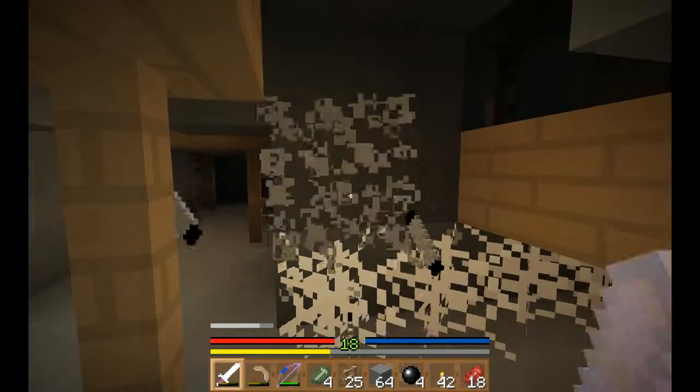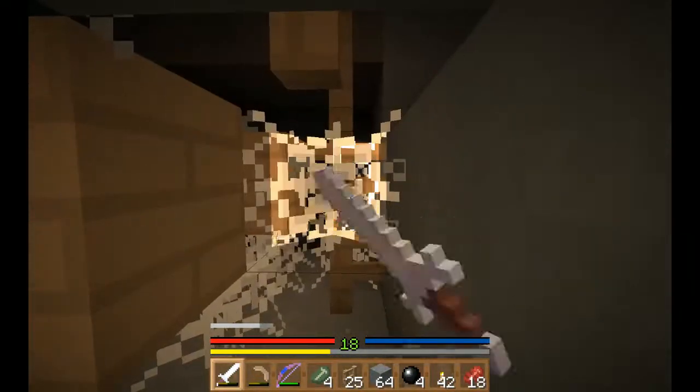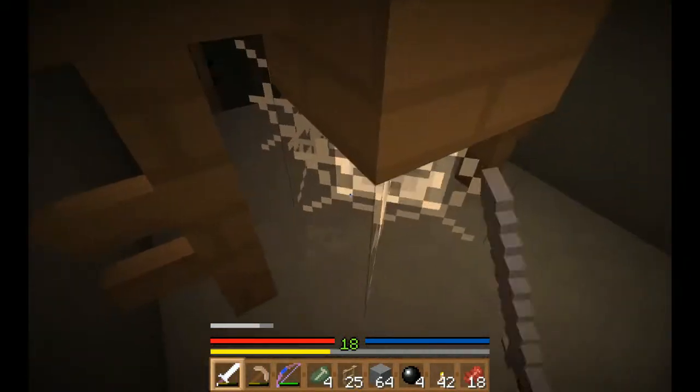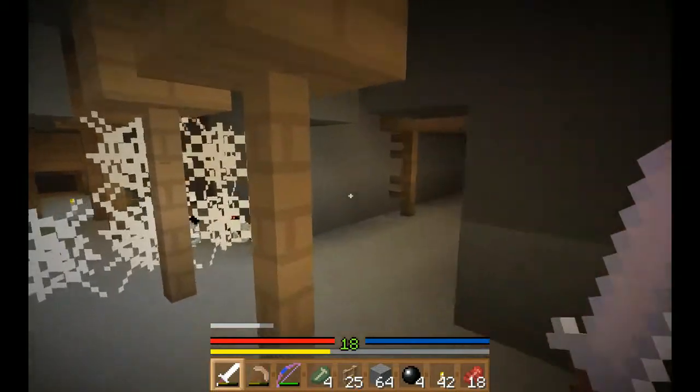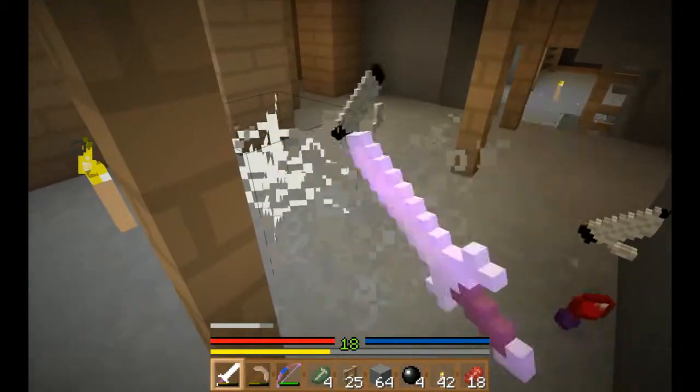I think I've hit another layer of mine over here. There's another layer over here. I got a spawner! Like a legit spawner? A legit big spider spawner. Oh, that's not a spawner. That's just a nuisance.